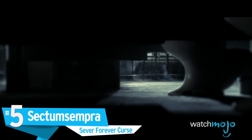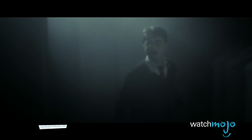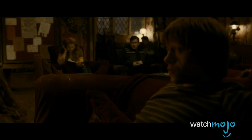Number 5, Sectumsempra, the Sever Forever curse. This nasty curse was first discovered by Harry in the potions textbook belonging to the self-proclaimed Half-Blood Prince.